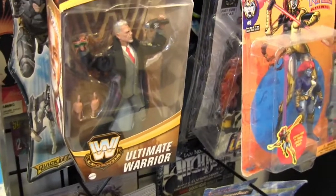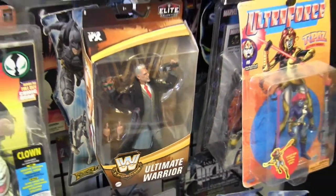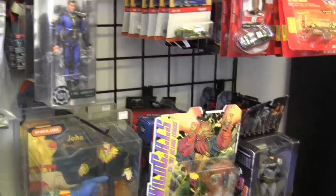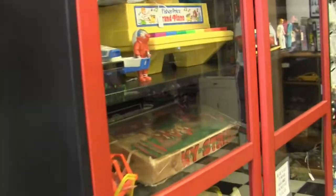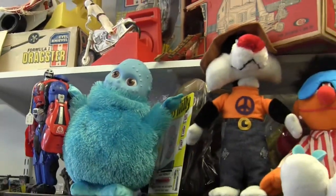A couple of original Skeletor and He-Man. They're in great shape. Ultimate Warrior down here. I don't know if they call him final appearance Ultimate Warrior, really. I mean, sadly he passed away the day after he did that Raw. But I'm going to move on here a little bit. And there's really too much to film. You have to come out and check it out for yourselves.